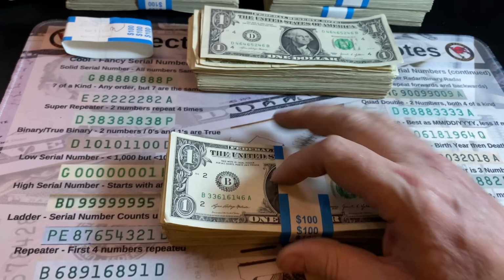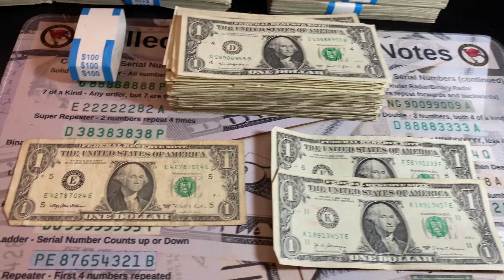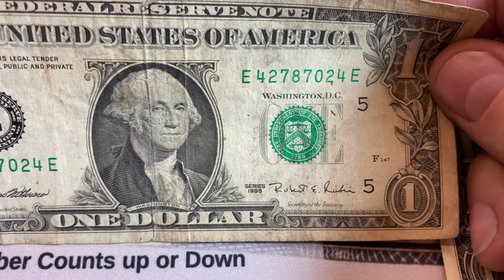Come on, strap number 7. Strap 7, another tough strap. Holy cow, the first couple started off hot, now they're not. I did get a 1995 note.